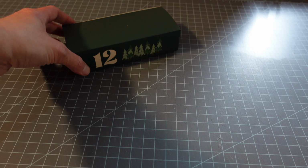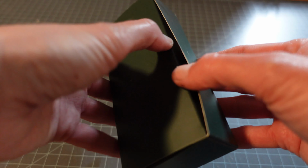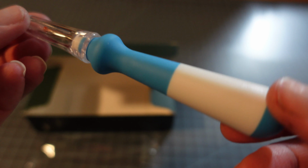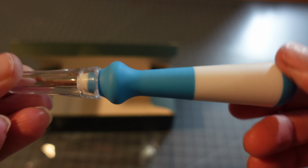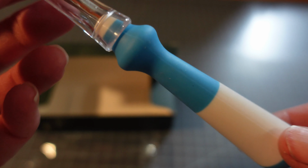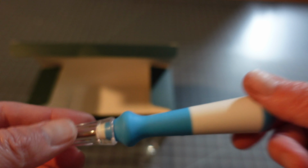And last but not least is Stitch Supply. Oh, can you guys see that? Bill's best friend, seam ripper. That's awesome. I do have one that I love that's on my sewing table, but this will be great for my to-go bag. Yay!